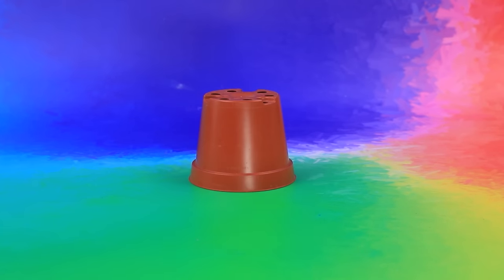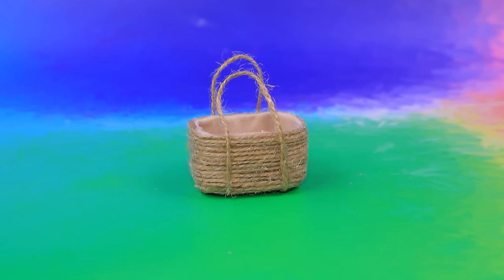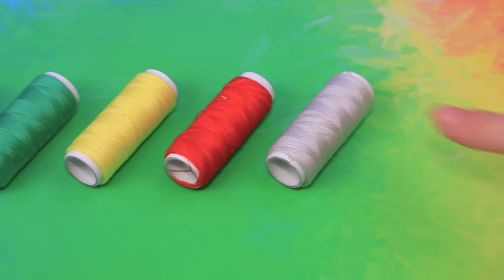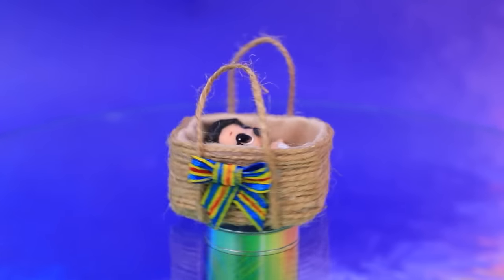Bye-bye. Take a vase. Finally, we got the basket. Wind the twine. Let's paint a bow. Looks cute. Sew along the edge. We got a soft mattress. The baby in the basket is cozy and warm.